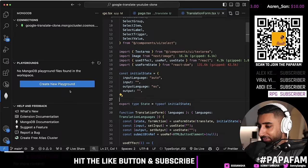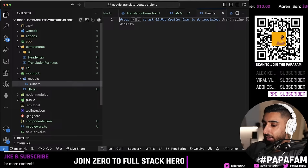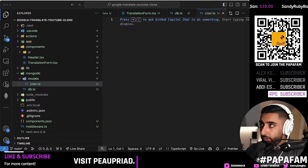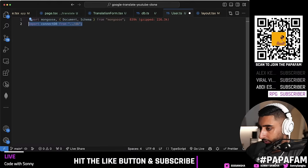So at this point, inside of my Mongo database, I'm going to make a new folder called models. And inside of here, I'm going to have a user.ts. Now, this is essentially where all of the user logic will lie, okay? So I've got a bunch of things here, but don't freak out. It's just going to take time to understand what's going on. But I promise you, it's very much worth understanding what I'm doing, to help improve the database side of things, right? So in this case, import mongoose, Document and Schema from mongoose, and import connectDB from the database.